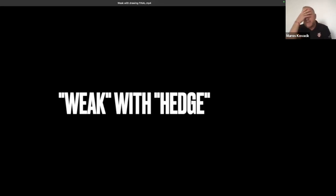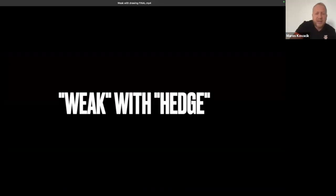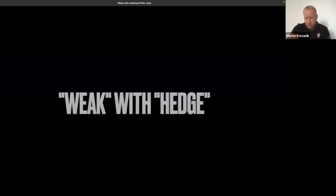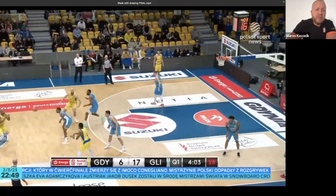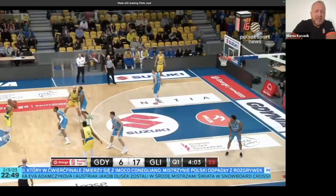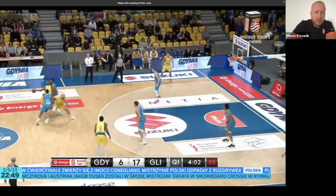Now, this is the specific thing that we run against a great shooter. So this is a forehand. Really great shooter, off the dribble, especially if he picks the ball up with his left hand. So we decided to run weak with the hedge. So post.